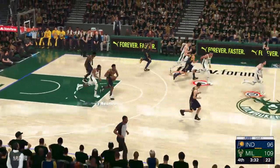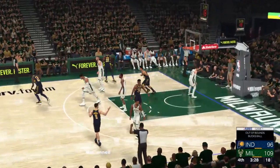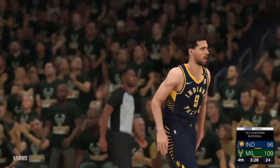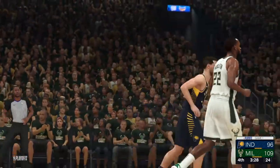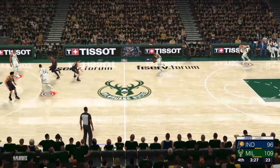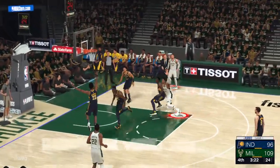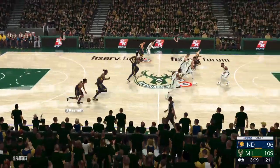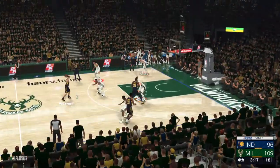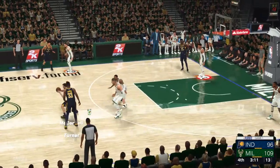The rebound by Nesmith. Indiana's gone 1 for 3 in the fourth quarter from range. And it's out of bounds. Last touch by McConnell. Well, that's two teammates who need to reintroduce themselves to one another, not on the same page. And Lillard puts up a deep three. The rebound by Nesmith. Nesmith's got six rebounds here tonight. McConnell finds Turner. Back to McConnell.